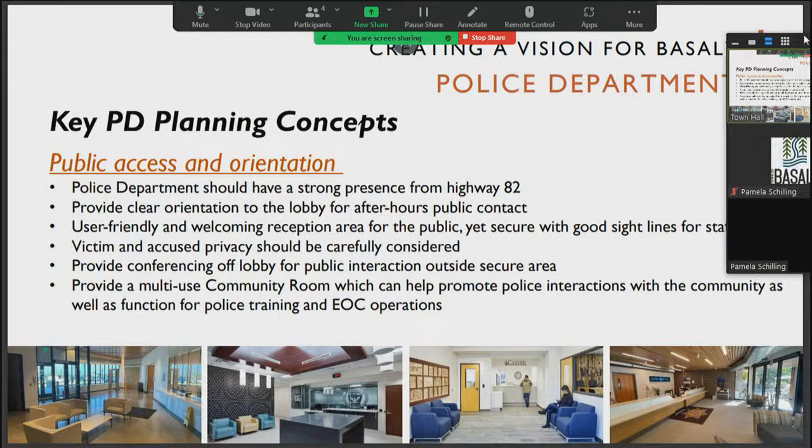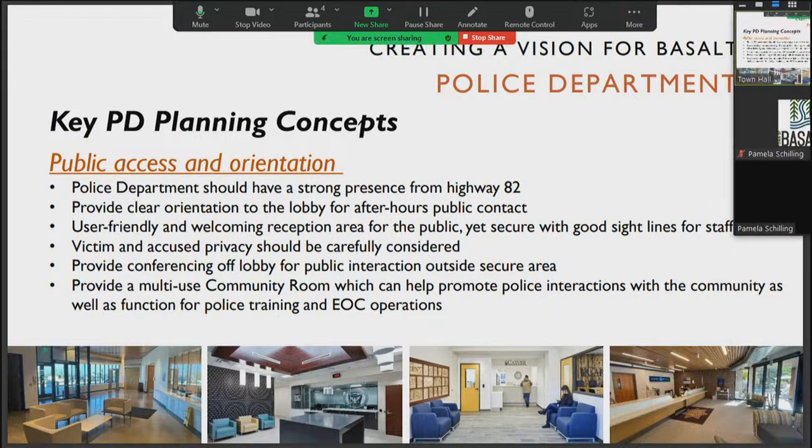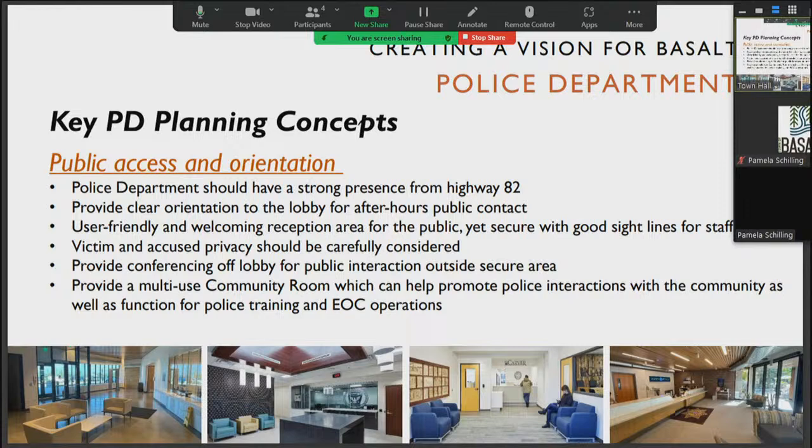So again, some of the key planning concepts for the police department that this group focused on was making a front face to Highway 82, with clear orientation, public and user-friendly. They wanted to make a lobby that had opportunities to make it a better environment for individuals that come to this facility. And then ultimately also a community room. Again, we're seeing this more and more in police stations, a community room that can be rented and used by the community attached to a police station. Again, it's that police and community opportunity to make connections with one another.